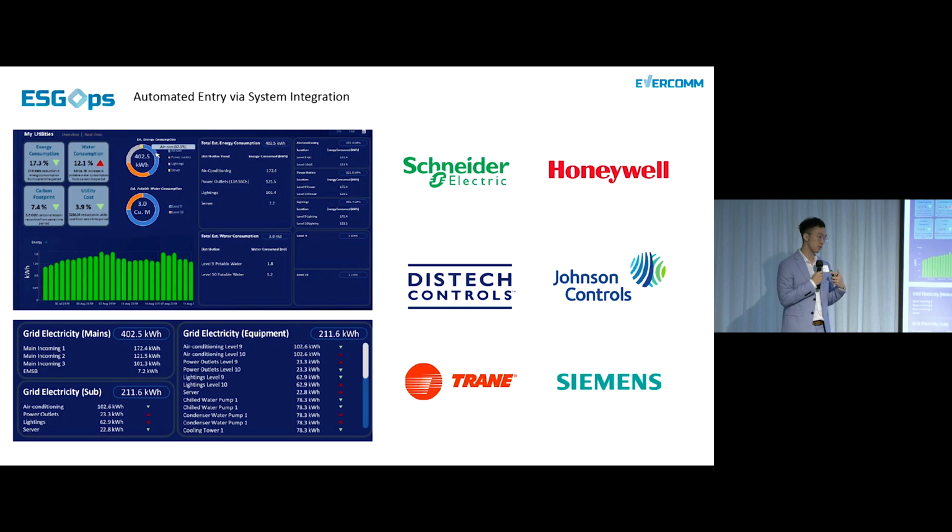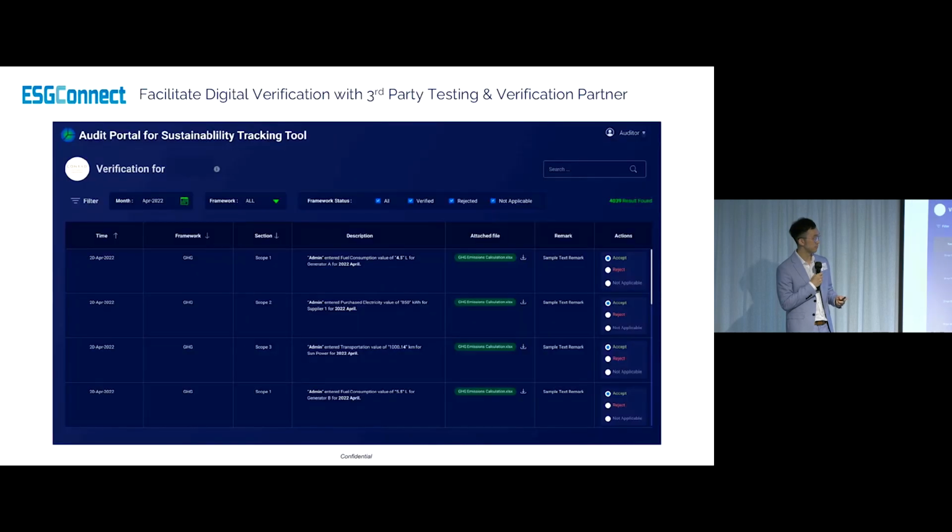And more and more, the bigger organizations also don't want to consolidate all this data manually on a monthly basis. So many of them are actually moving towards integration with these companies as well, right? So that with this data, they can even break down, based on their targets, which sections the emissions are really going up in that they need to look into, right? So these are some of the things that we are able to provide for them.